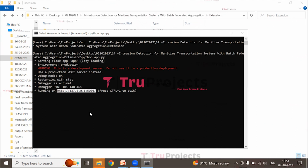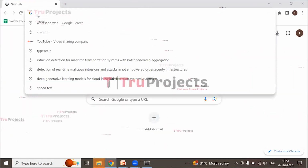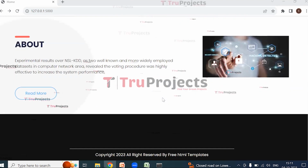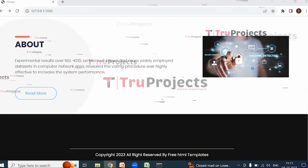I am copying the link and paste this copied link into any web browser. I usually prefer Google Chrome and hit enter. This is the home page of the project displayed in the browser. This is the front end built using Flask framework.